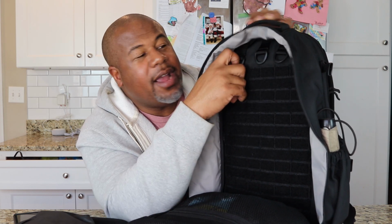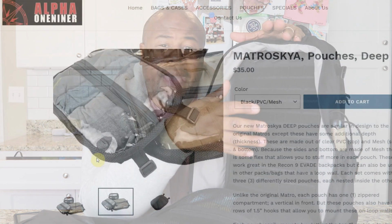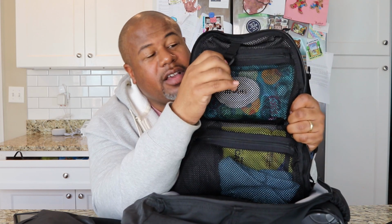And then at the top right here, you have some more D-rings where you can attach those Alpha 19er pouches. I think they make some bigger ones, sort of like packing cubes, you could throw those in there as well. But that's not it. On the other side, they give you two larger mesh pockets, which I really like. You get another hook at the top.